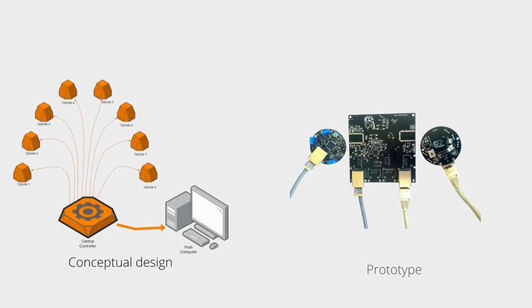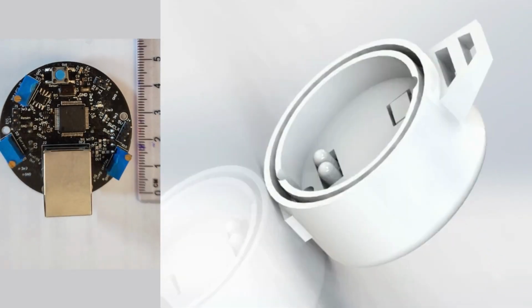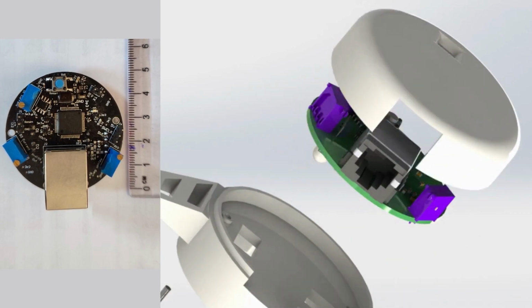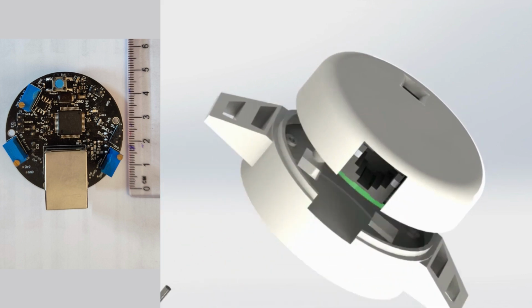A prototype fNIRS acquisition device is fabricated due to the unavailability of a commercial device. Several optodes or sensing units can be connected to a central controller. Our optode design becomes unique because it has a compact, standalone design and has a digital lock-in amplifier integration for better signal acquisition. The designed optode is circular and made smaller for better placement.